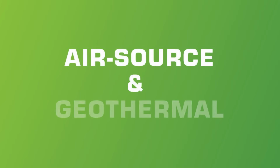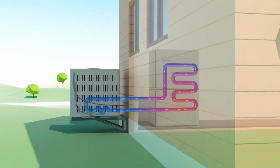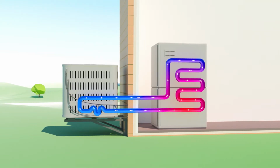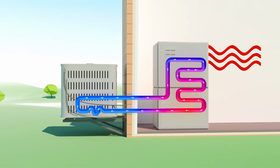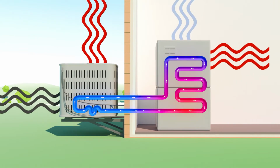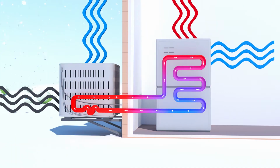When choosing a heat pump system, there are two types to consider: air source and geothermal. An air source heat pump system uses refrigerant and coils to move heat back and forth between a unit inside your home and a unit outside your home, maintaining a comfortable indoor environment throughout the year. In warm weather, the heat pump cools your home by removing heat and excess humidity from the air inside the house and transferring that heat to the outdoor unit where it's released.